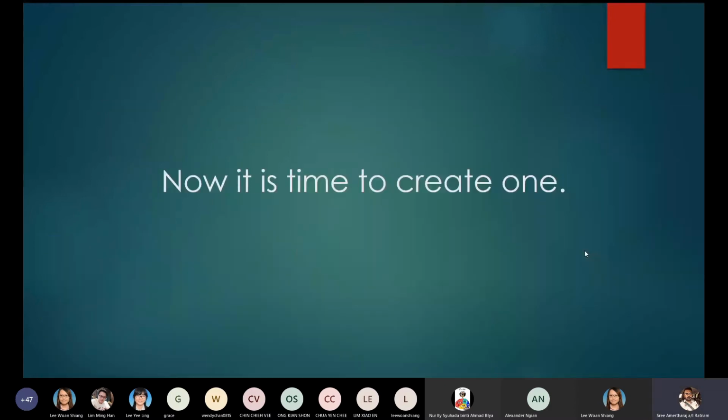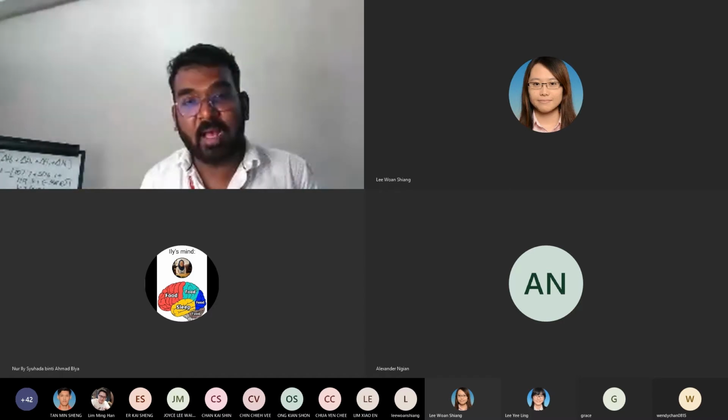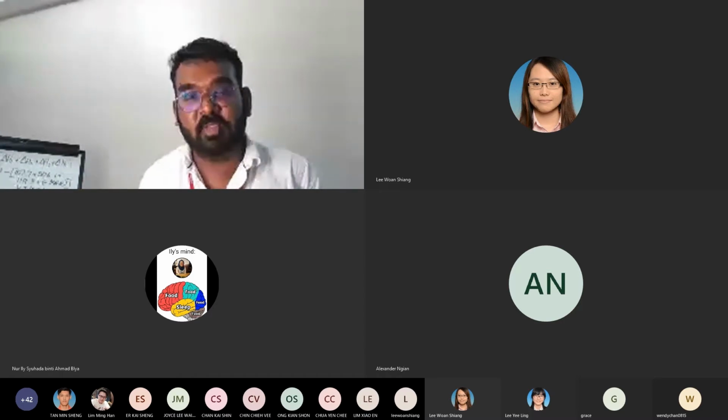Okay, so done with the briefing. So now I'm going to jump into creating creative notes. I'm going to stop sharing the slide here and go into the hands-on. I hope that you have some stationery with you, especially paper, the A4 size paper, so that I can go with you on how to create a few templates for making creative pocket size short notes.